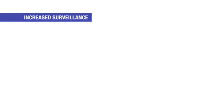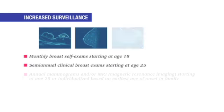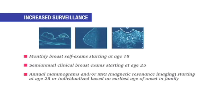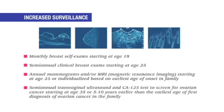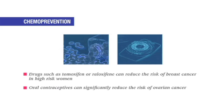If you are at greater risk, you can also increase your surveillance, starting monthly self and clinical breast exams, yearly mammograms, and MRIs at an earlier age, and starting annual or semi-annual transvaginal ultrasound examinations and CA-125 testing as early as age 25. Women with a BRCA1 or BRCA2 mutation can also take prescription medication to reduce their risk of cancer. Drugs such as tamoxifen have been shown to reduce the risk of breast cancer in high-risk women, and oral contraceptives may reduce the risk of ovarian cancer.